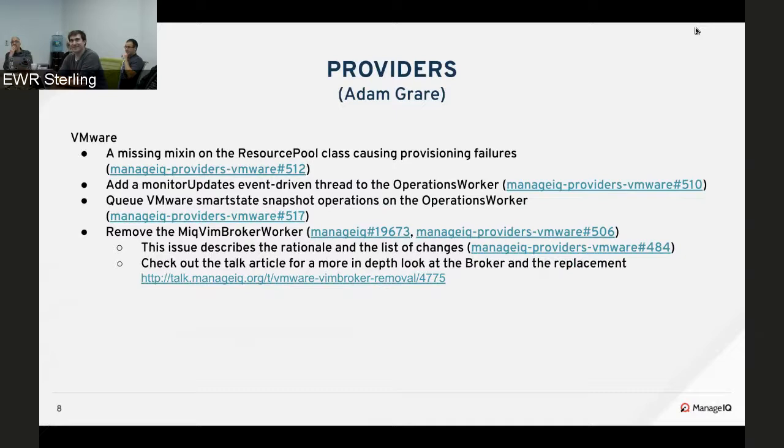So this was a culmination of a lot of work. We had to move over inventory, operations, smart state, all kinds of things over to be able to pull this out. So this sprint, we finally merged the removal, so it's no longer running. All the operations should be run by the operations worker, and if they're not, it's a bug that we need to fix.